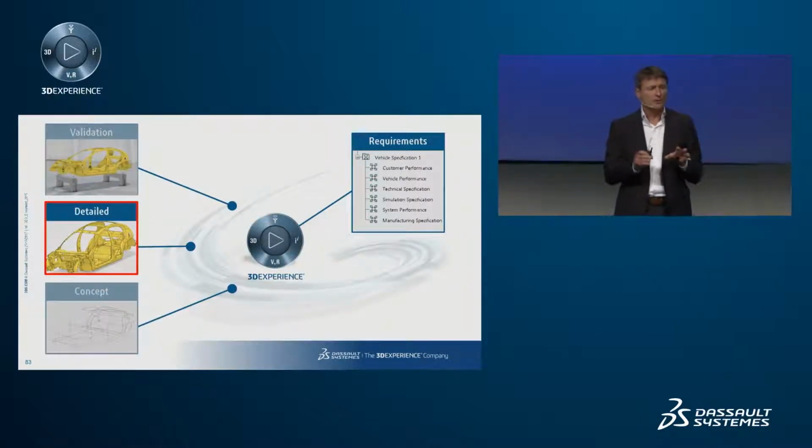So, in my opinion, all what I've shown you so far also applies to the detailed phase. However, we want to show you some additional aspects, and this is what Srinivas will take care of. So let me introduce Srinivas on stage and hand over to him.